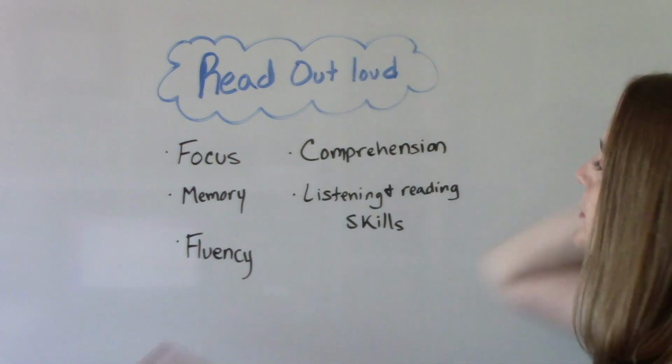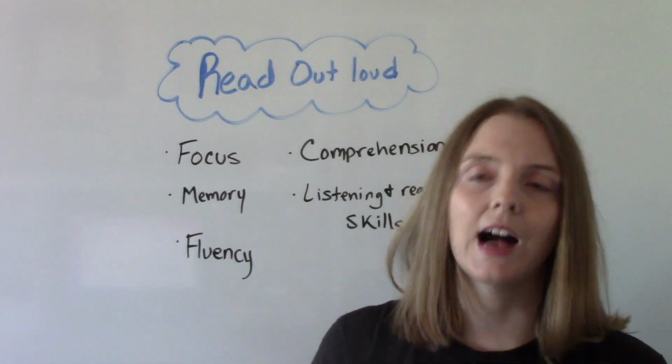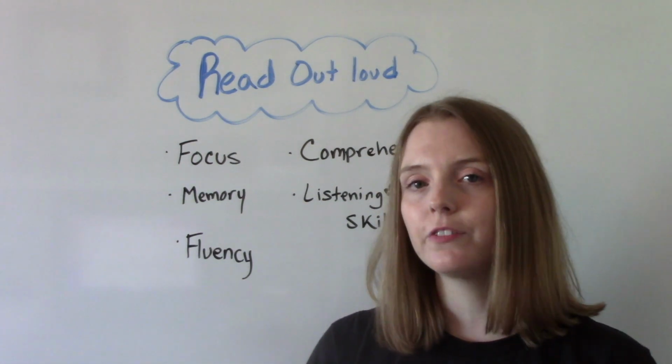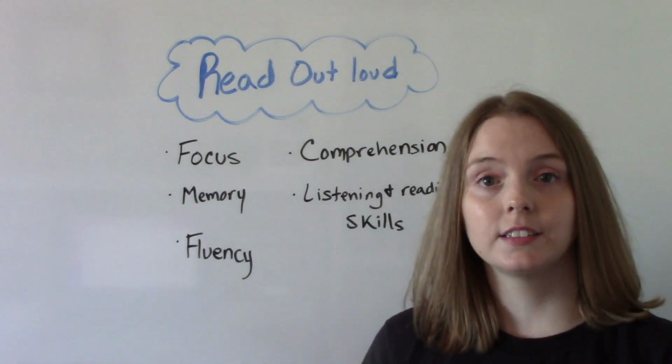So my first tip is read out loud. Read your book out loud, read your notes out loud. When you study, read the materials out loud. And that's going to be beneficial for a couple of reasons. First, it's going to help you focus.